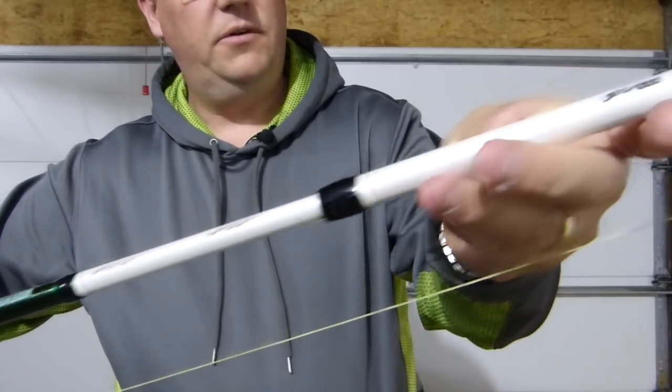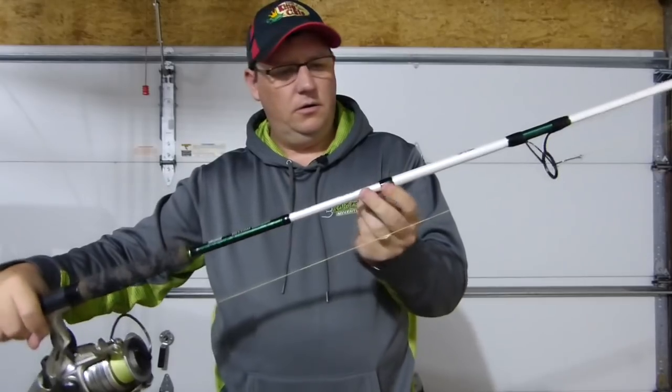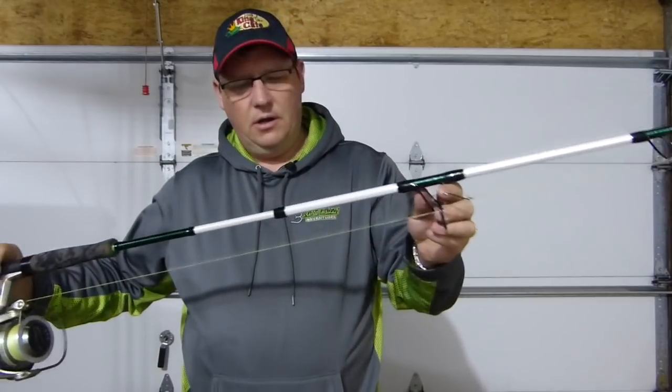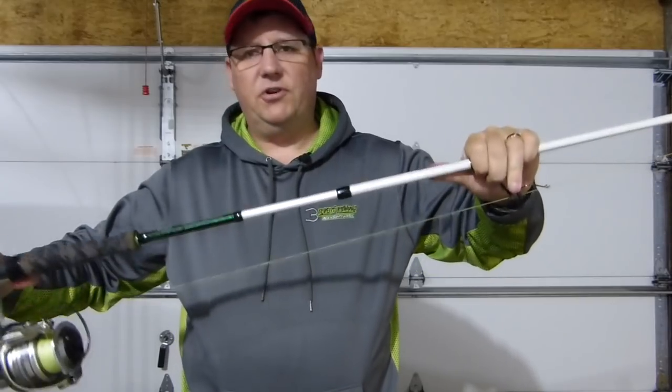And nothing really special about it. It's a two-piece design. It splits here. So if you do split it, there's no eyes on the bottom section. All the eyes are on the top section. But it feels like a good solid connection. Make sure if you get one of these to push it down really tight.